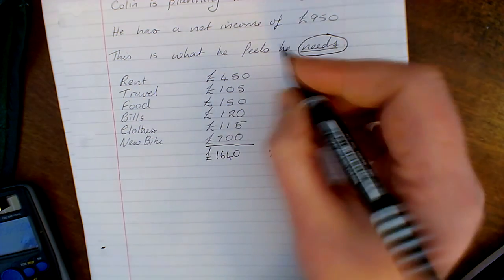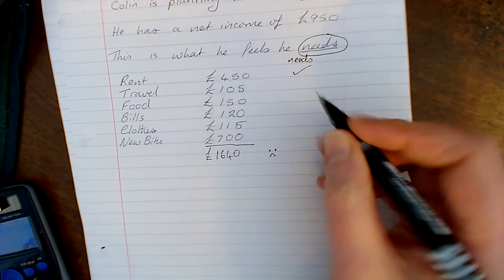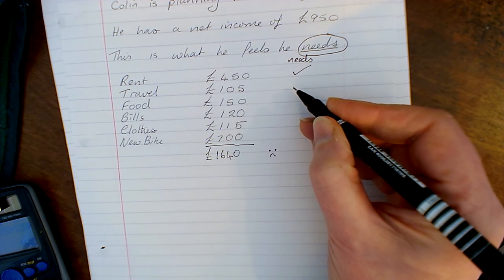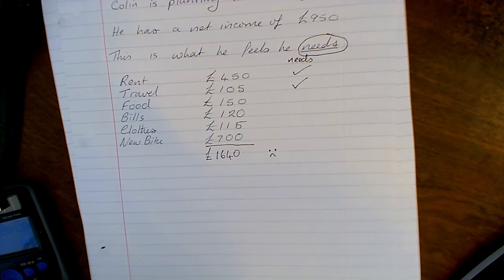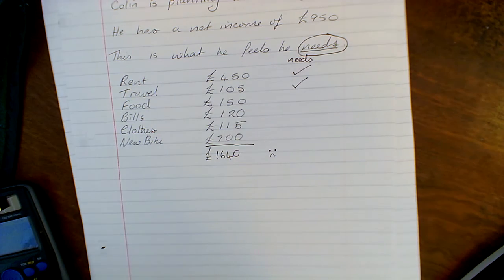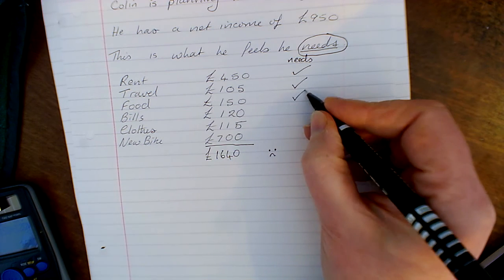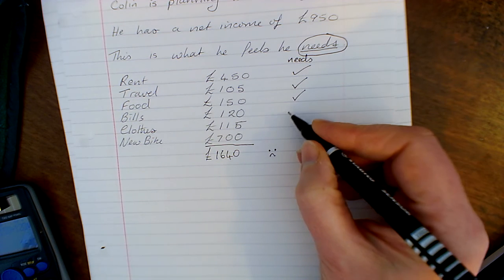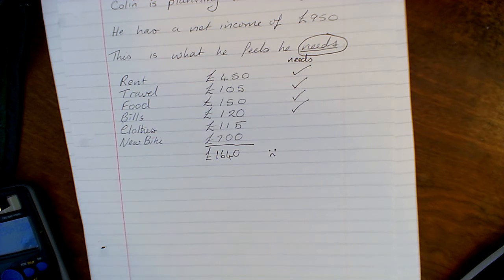So he needs to pay his rent. He quite possibly needs to pay for his travel. Maybe we could say he could do some walking instead of travelling by train, but since we don't actually know where he's going, that's a bit difficult to claim. £150 for food, that's quite a bit. You could possibly reduce it a bit, but certainly it's something he needs to pay, and he needs to pay for his bills. Now, clothes.